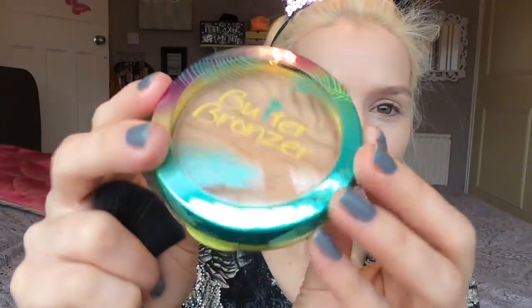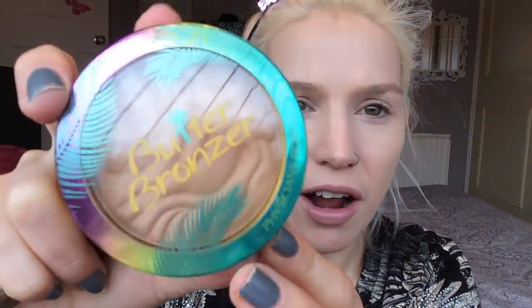So this is what she looks like. You know what, I just thought, is she fake? But do you think she's fake if you've got her? I don't know. I love the packaging. I think it's super fun, although I thought that Physicians Formula were not going to be fun.